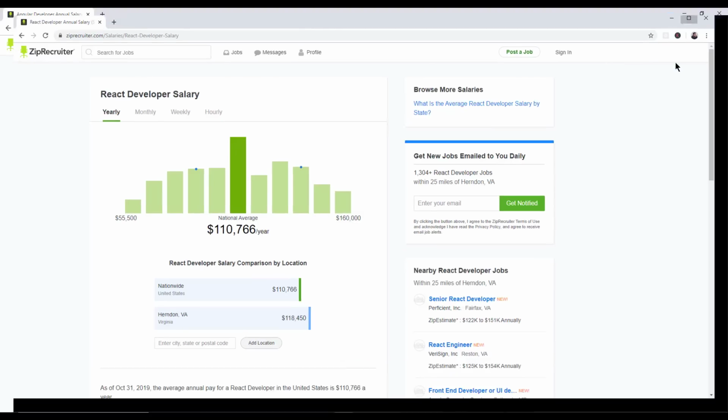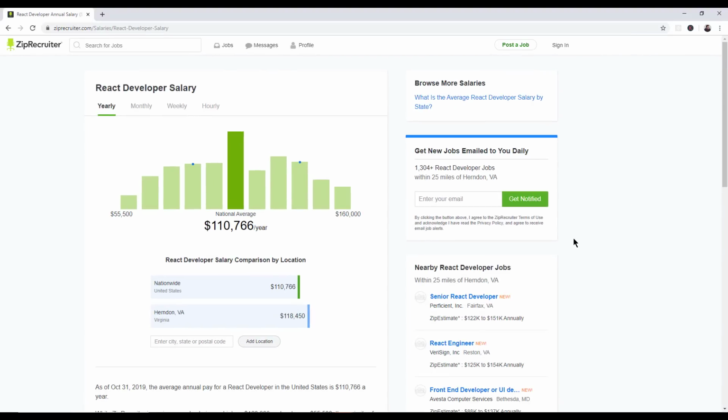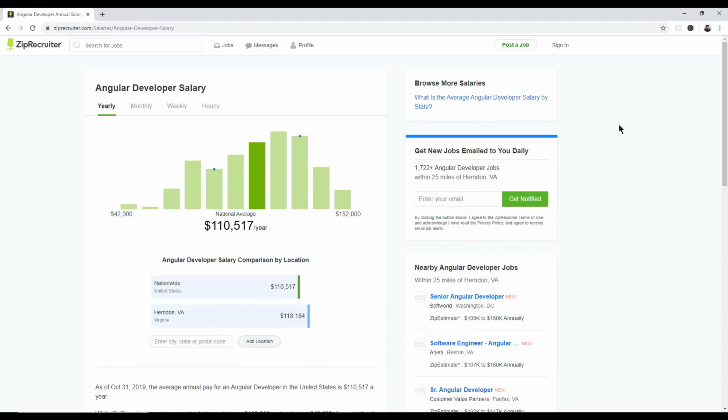And then if we look at the React developer salaries, it's also just about the same. So it's slightly higher. It looks like, I think, 766. Yeah, slightly higher, but roughly equivalent.